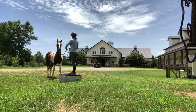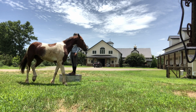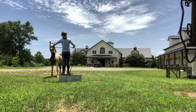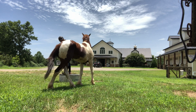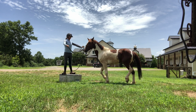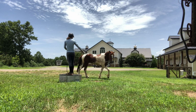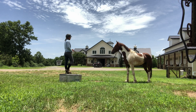So now I figured I'd play with standing on the pedestal, a little bit different height, a little something different for him to see. See how soft I can get him. And then yielding the hindquarters, he does that pretty well. Changing direction, so changing his eye. Then yield. I'm really happy with the feel he's starting to develop.